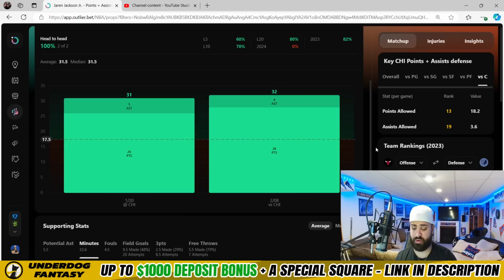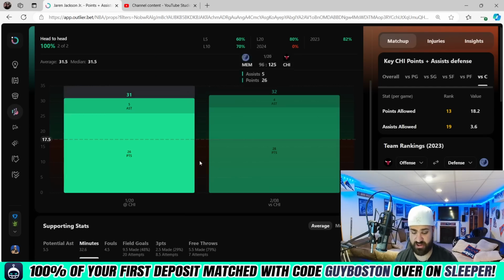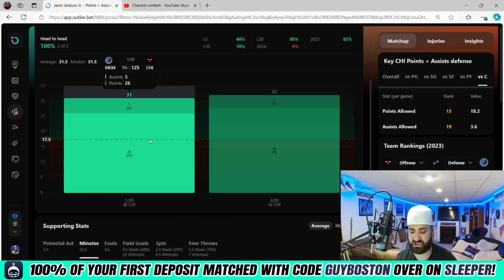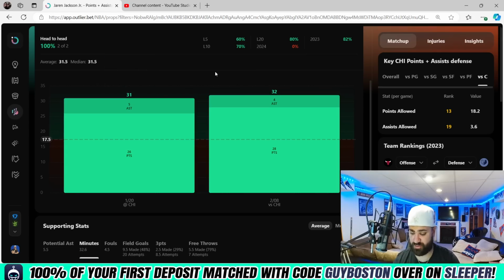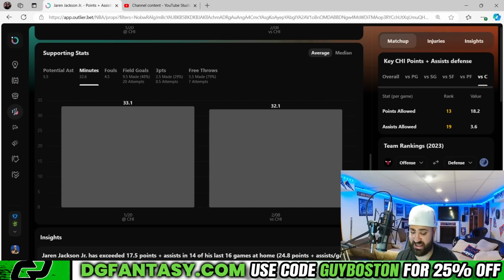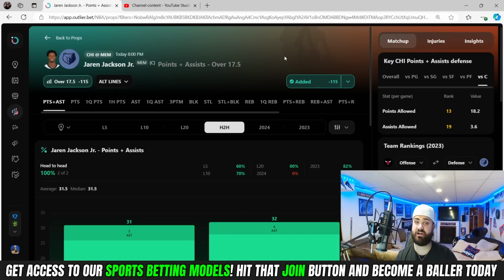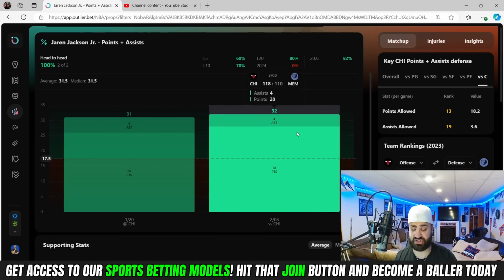And looking at Jackson Jr., both of his matchups against Chicago last year, he crushed this number. 31 points plus assists in the first meeting of last year back in January, and 32 points plus assists in the second one back in February. An average of 31.5 points plus assists per game against the Bulls last season. And again, he played 32 minutes in those games last season. He's not going to play that many minutes this time around, but you look at how high those numbers were last year. We don't really need him to play 30 minutes to cash the over here.